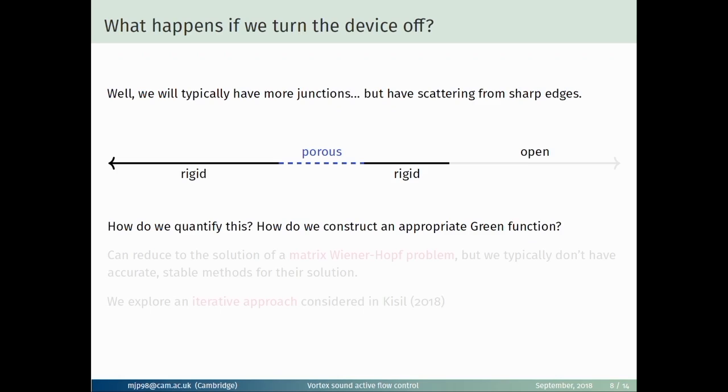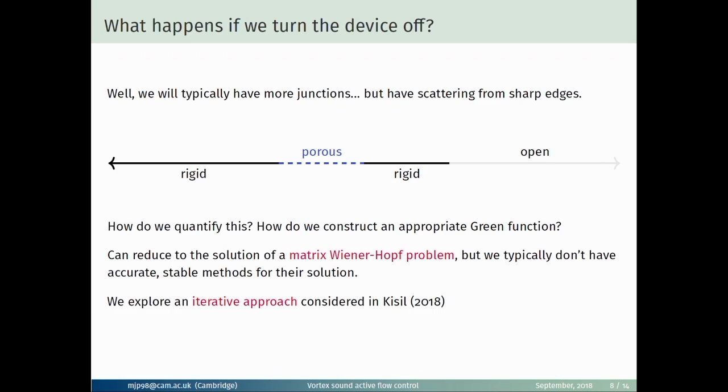How do we construct an appropriate Green's function? Typically, analytically, we'd reduce this to a matrix Wiener-Hopf problem. But typically, we don't have accurate methods for their solution. So I'd like to explore an iterative approach, which I've been working on implementing, and go through, as I said, to give you an idea of the kind of problems that this can deal with.